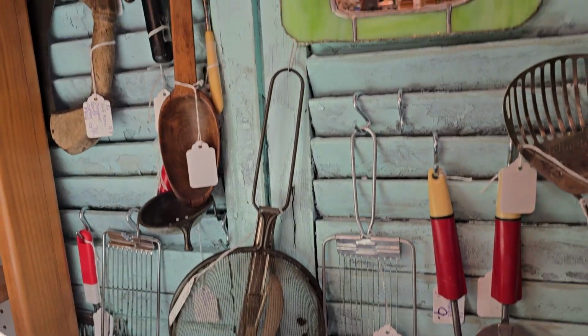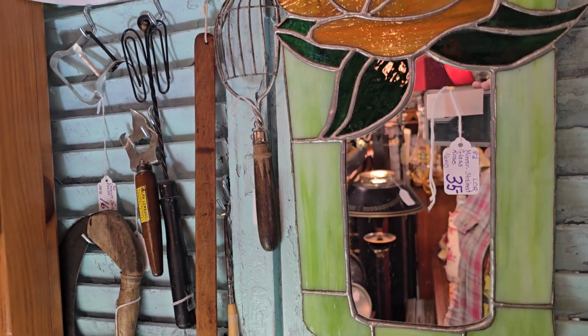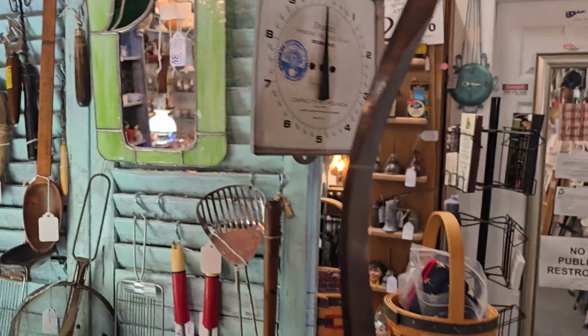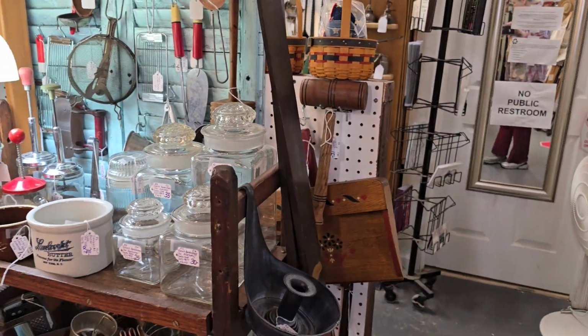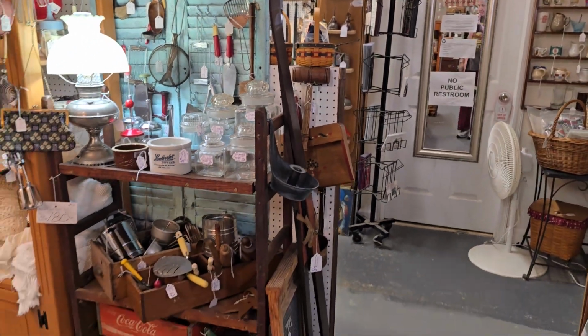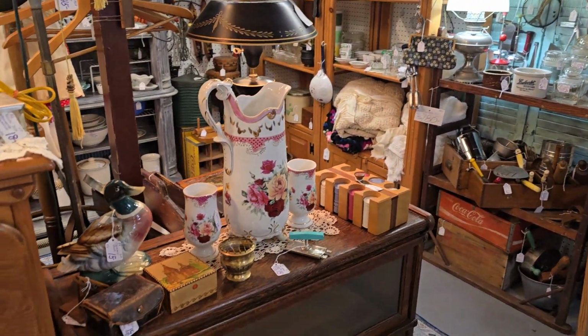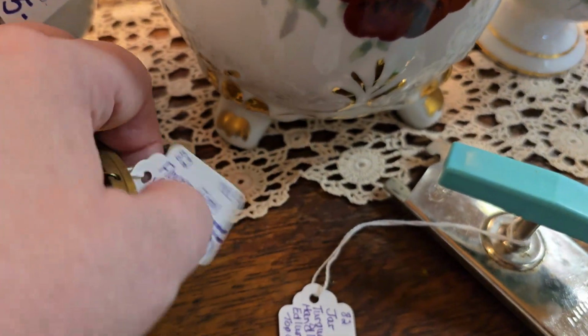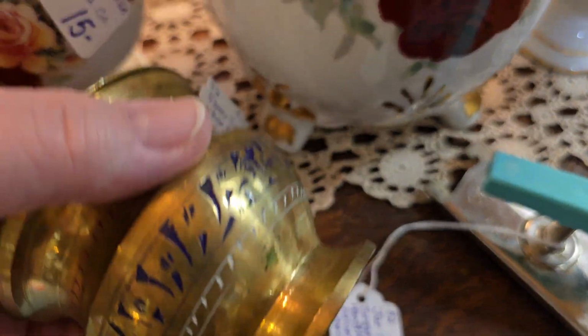Some great kitchen tools. Wood handles. Bakelite seems to have slowed down a bit. Noticed that not trending as much. I'm going to kind of come back so we can check out the stuff on top of where I ran past. I wanted to show you guys this really cool flower frog that just came in. That's just $10.50.